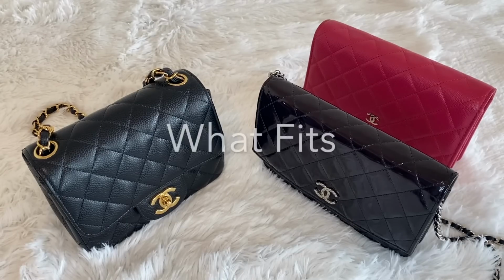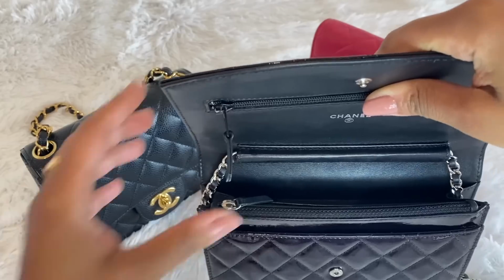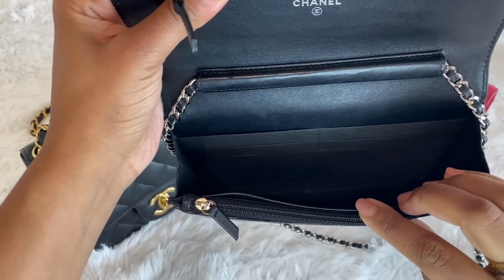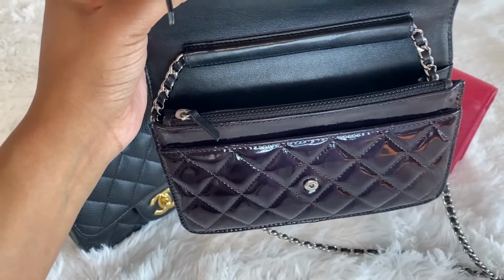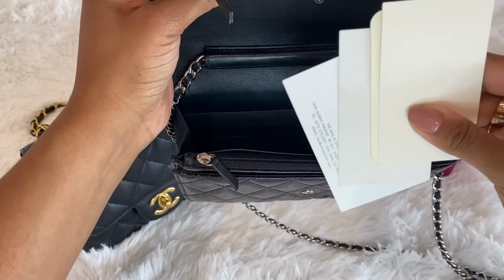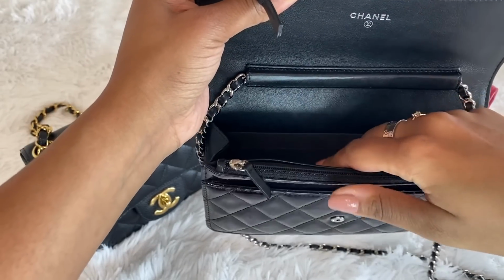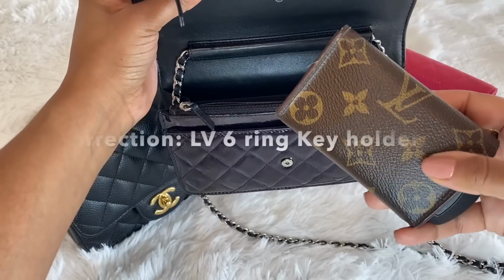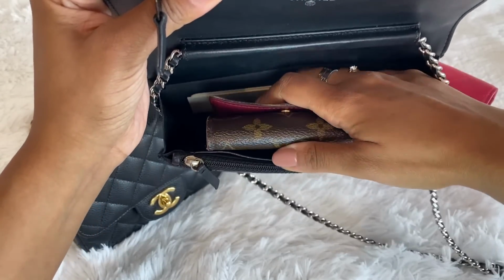So let's go over what fits in each bag, starting with the wallet on chain. I really don't use the back card holders, to be honest with you. I kind of just put my essential cards and ID in there loosely. So I'll use this to demonstrate how I place my credit cards and ID against the back there. The Louis Vuitton key clay can fit in there, but it will certainly expand the bag.